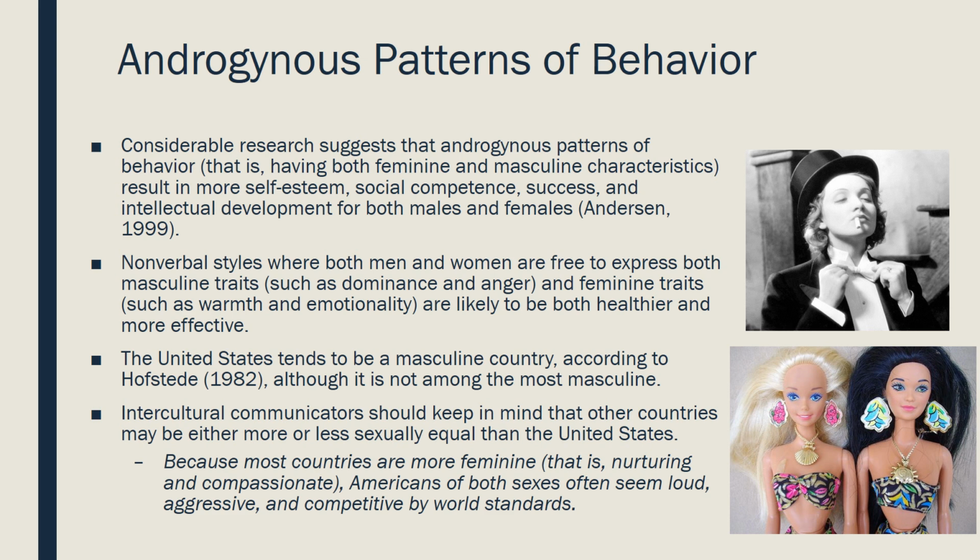The United States tends to be a more masculine country, according to Hofstede, although it is not among the most masculine. Intercultural communicators should keep in mind that other countries may be more or less sexually equal than the United States. So, because most countries are more feminine, that is, nurturing and compassionate, Americans of both sexes often seem loud, aggressive, and competitive by the world.